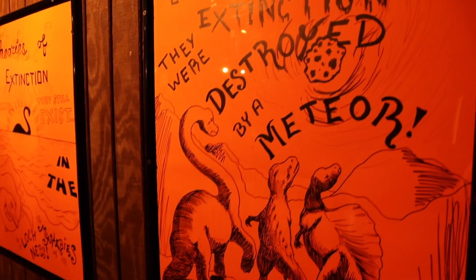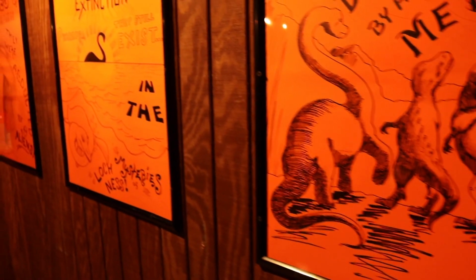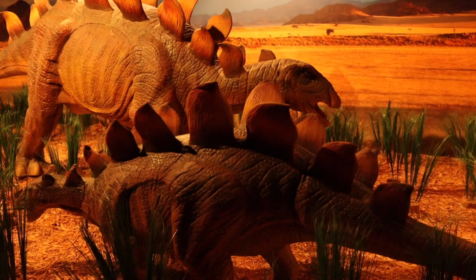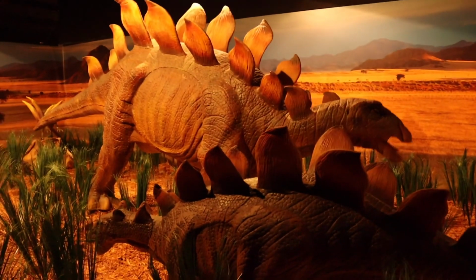Around this room we have several different theories of extinction. These are just so fun. But I think I hear something. What is that? No, but really guys, what is that? We just determined that dinosaurs are in fact extinct. The posters around the room tell us that. What is this? Look what I just found. Oh my goodness. They have real dinosaurs here.